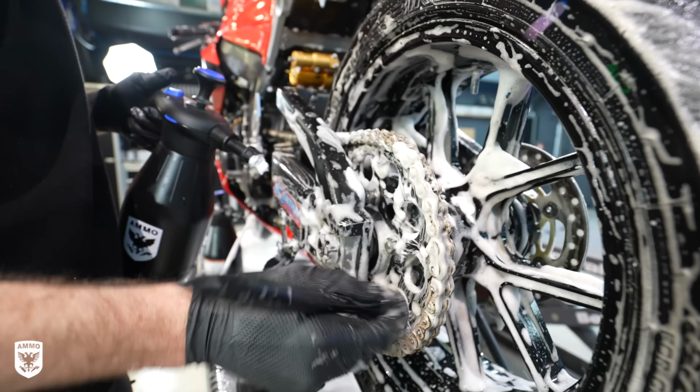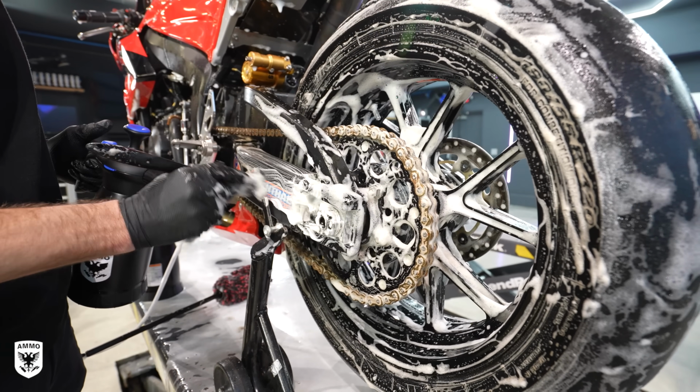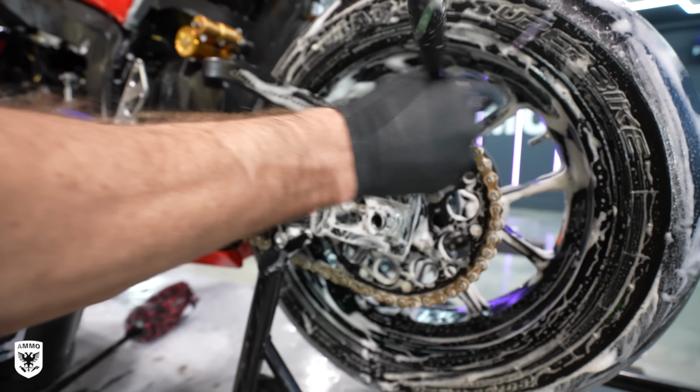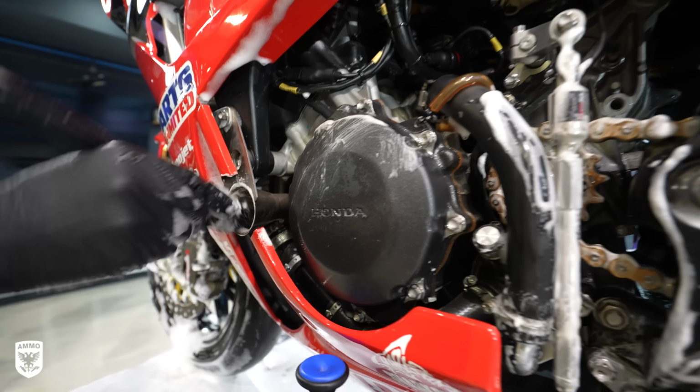I want to be crystal clear about something. If you do have access to water or a hose or a power washer, you should use it. That is the safest, most lubricated way, along with soaps, etc., to wash whatever it is you're trying to wash. But when you don't have it, this is a great alternative.